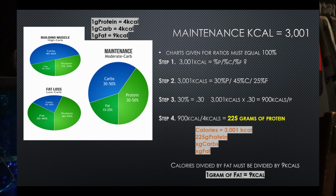And you can figure out by yourself how many grams of carbs you need in those calories and how many grams of fat you need in those calories. But just make sure you look at the conversions. Fat calories must be divided by 9 calories. Why? Because look, 1 gram of fat equals 9 calories.